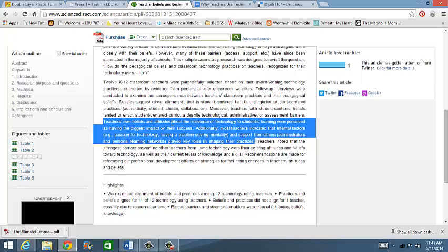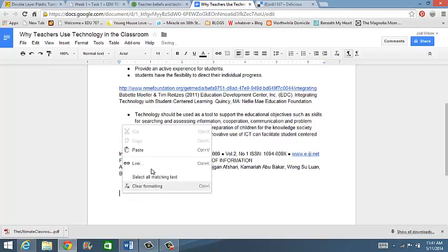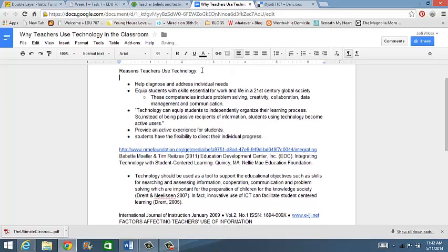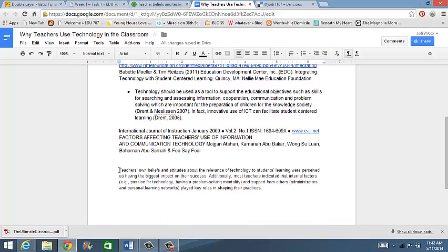All right. I'm going to add this into my research over here. Teachers' own beliefs and attitudes. So this does fit. I'm just going to go: why some teachers use technology. I'm going to space down on this. Okay. I think this is very true, that teachers' own beliefs and attitudes affect whether or not they integrate the technology in what they use. It really is true. I do believe in that.